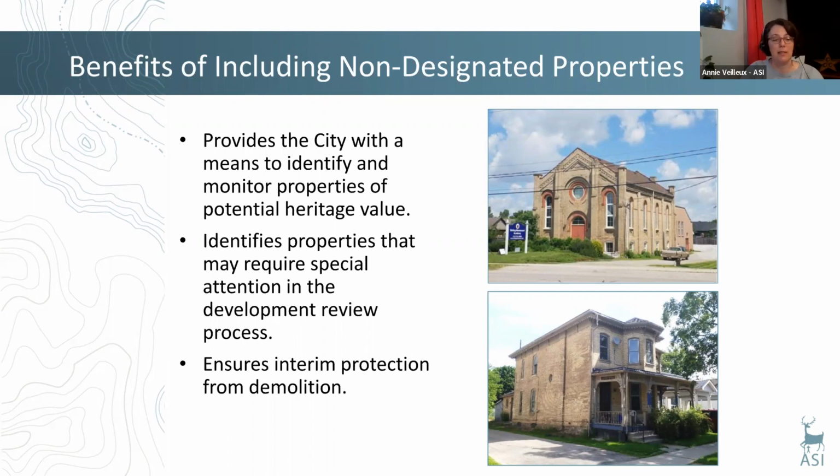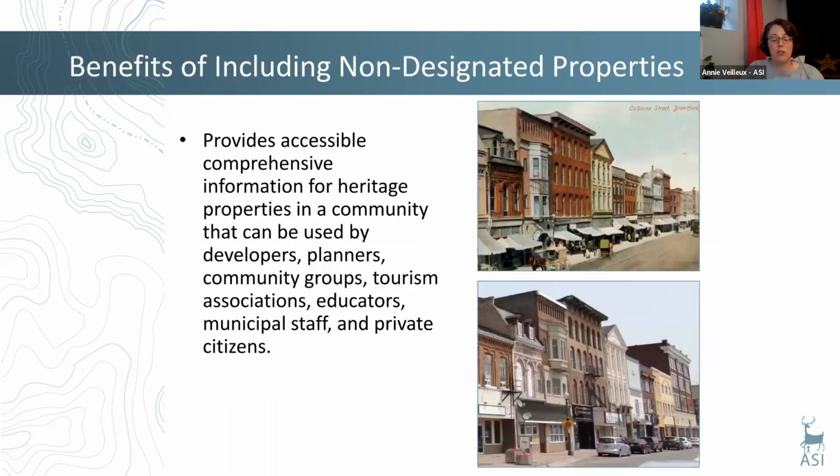Next slide, please. The Heritage Register provides accessible, comprehensive information about heritage properties that can be used by many people, including developers, planners, community groups, tourism associations, educators, municipal staff, and private citizens. Next slide, please.